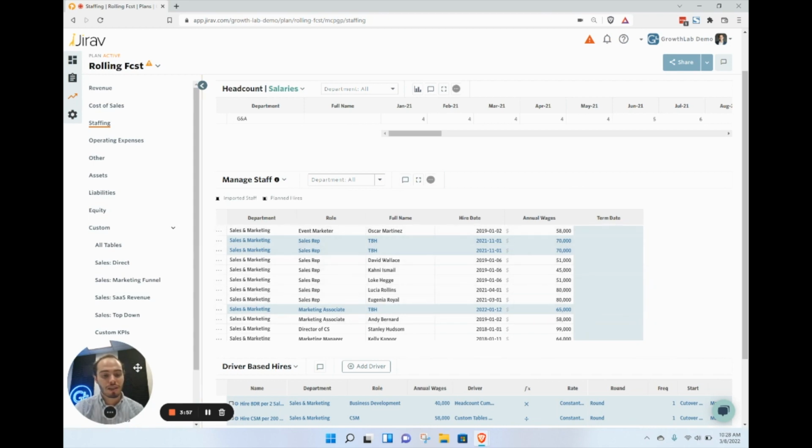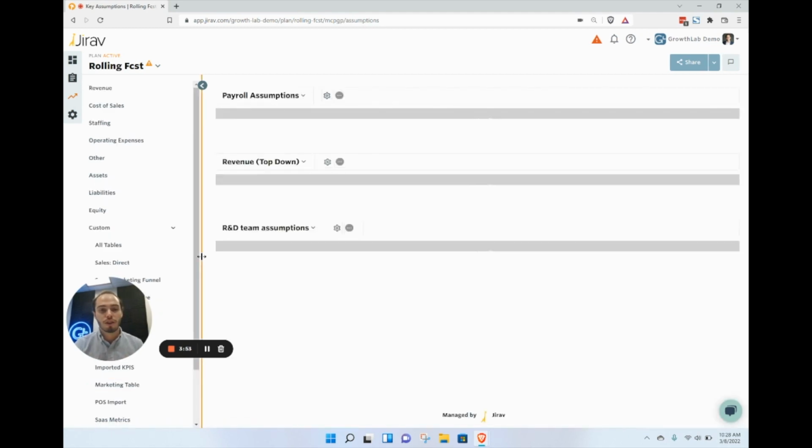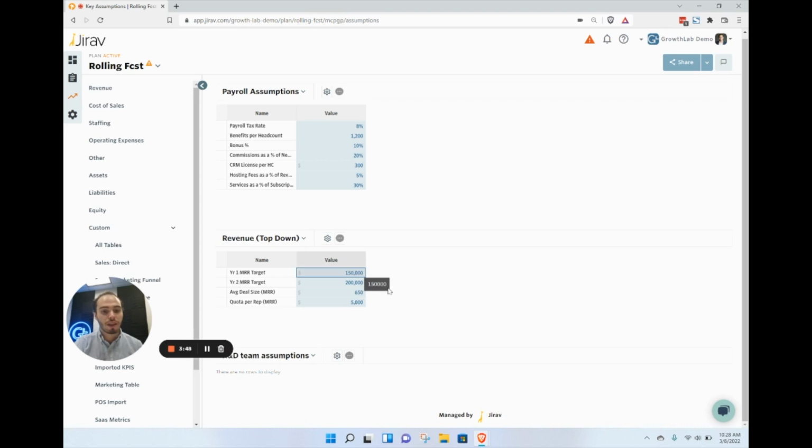One of the second places I'd look at is probably within the assumptions tab. If you've built out this model to be leveraging these assumptions, you'll probably want to impact some of these things. Maybe that's services as a percentage of subscription in this case, or bonus percentage or commission percentage, or revenue or OPEX assumptions. You may have an assumption in here that looks at what the unit cost is if you're a manufacturing company, and you may want to up that unit's cost. So if you're leveraging the assumptions, take a look back in here and take a second look.